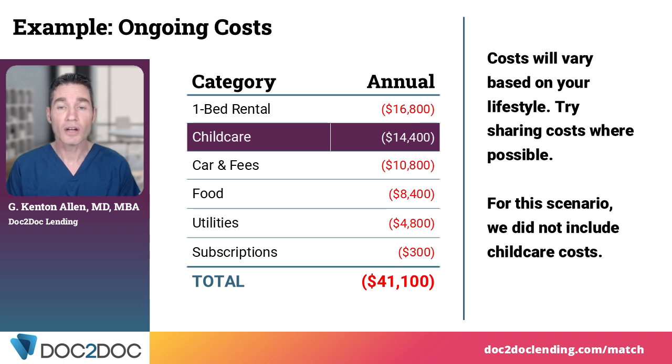Next, let's talk about ongoing costs. These include rent, groceries, utilities, transportation, and other regular expenses. One way to save significantly is by sharing costs. For instance, splitting rent and utilities with a roommate can reduce your expenses by hundreds of dollars a month.